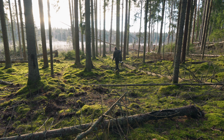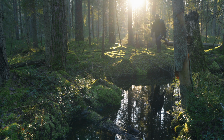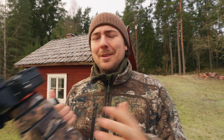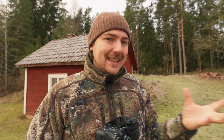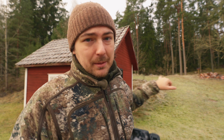So while I make my way through this forest looking for any signs of life, we'll teleport back home and try to photograph some birds in my backyard. Since I only have this A7V for a couple of days, I figured a safe bet to really guarantee some shots is here at home by my feeding station. I have this little feeder up in the forest here.